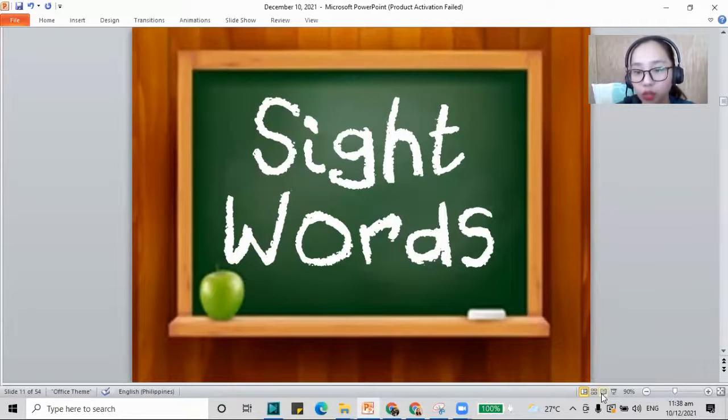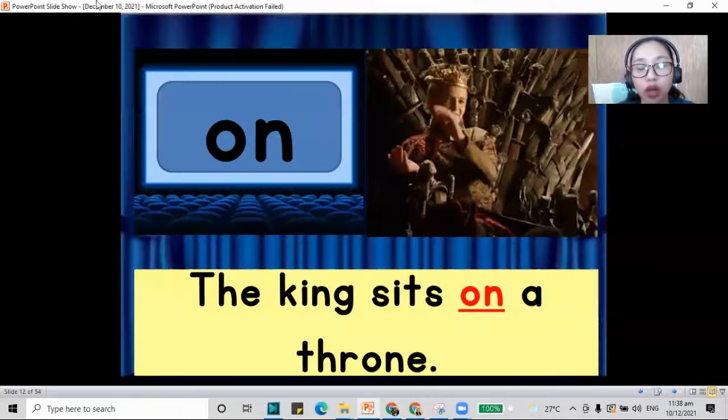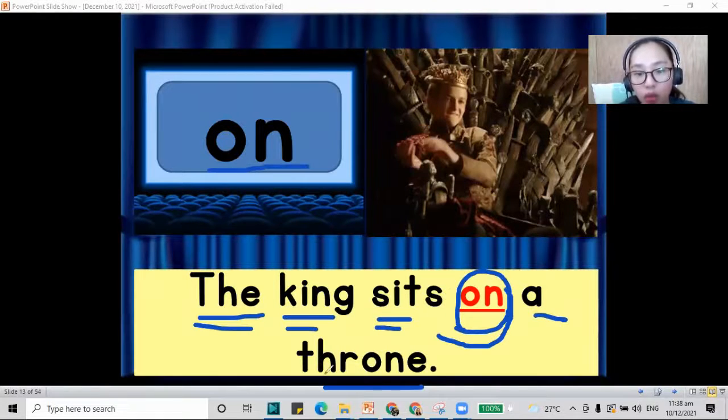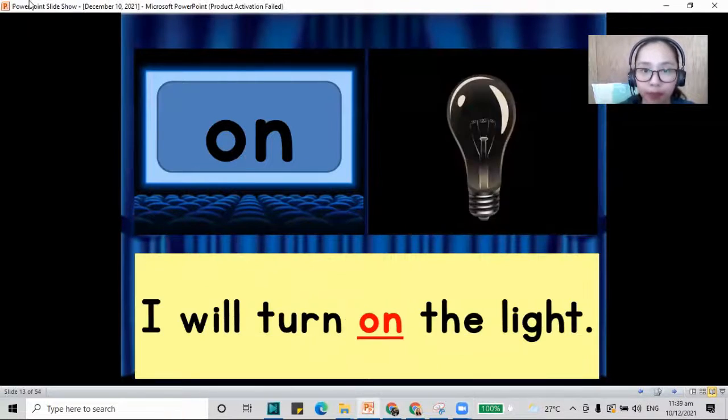And part of our review is to do the sight words. So the first word that we have here is the word on. O and the letter N makes the word on. What is our sentence for the word on? The king sits on a throne. We have the word on. O-N, on. What else has the word on?